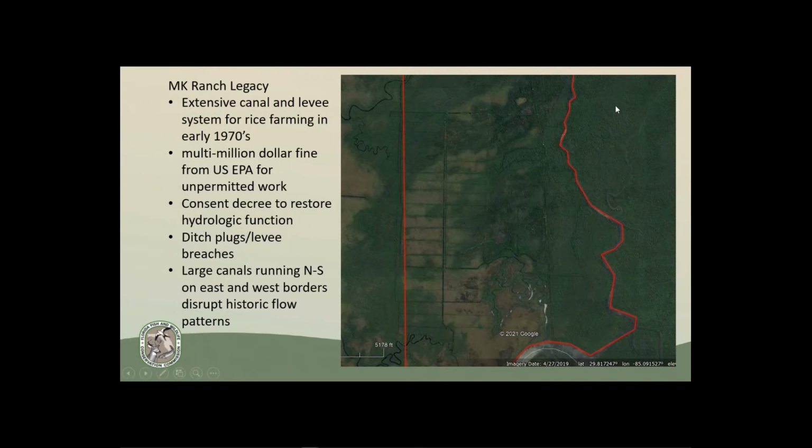And then they were under a federal consent decree to restore hydrologic function in this area by installing ditch plugs and breaching some of the levees, but they did not go in and fill back in all of the ditches and smooth out the levees that they had created. So there's always been this legacy since then of some interrupted flow. And on the site, particularly down this western line, and on the eastern line, there are huge wide canals running north to south, draining whatever flow comes from the river directly into the Jackson River, which is right down here at the southern end.